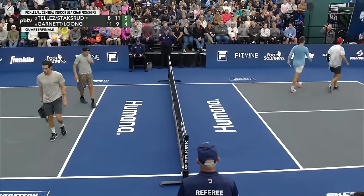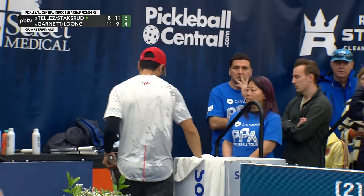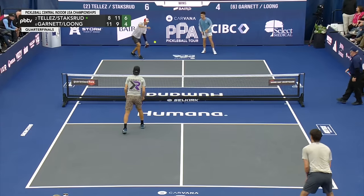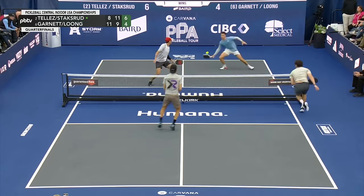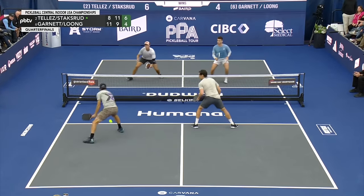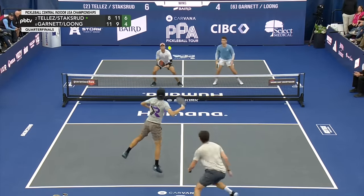Such good pressure right now from Tellez and Staksrud. They are all over the offensive attack with a two-point lead to match. In fourth, so exciting, both sides, Tellez and Staksrud taking control in game three on a one. Ooh, wow.